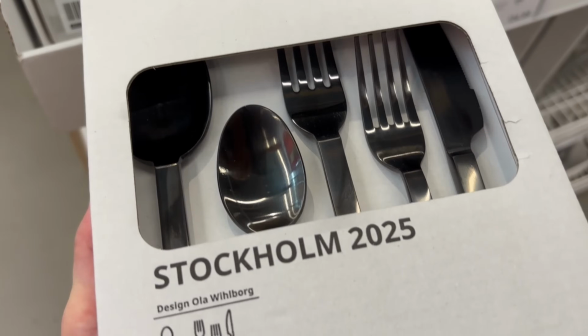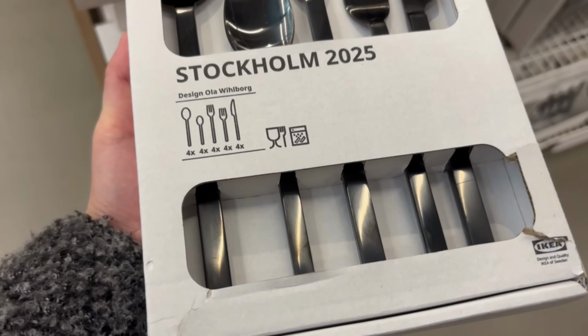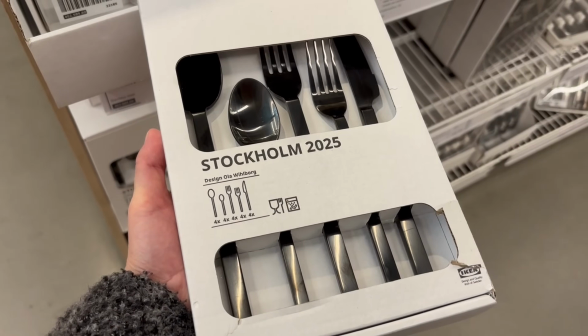Okay, I am a little reluctant to show these because Adrian's gonna see this and he's probably gonna want to buy them. And I just think there are better things to be spending money on when we already have plenty of cutlery. We tried to buy black cutlery several years ago, and we just could not find anything that was both affordable and dishwasher safe, but these are. And the design is also very nice. So if you are in the market for cutlery, you might want to keep these in mind.